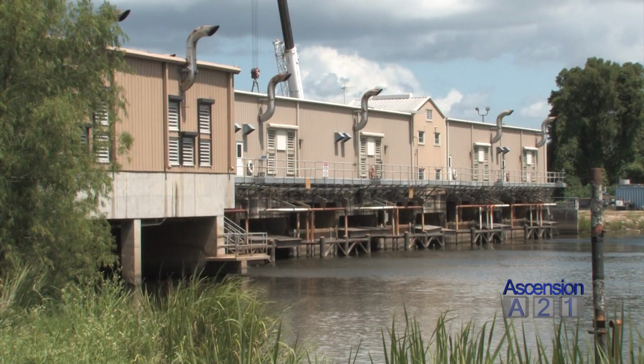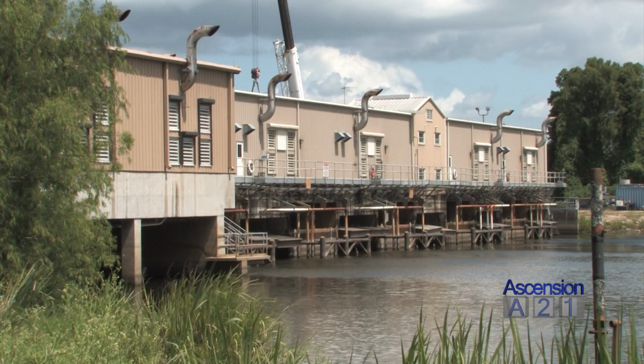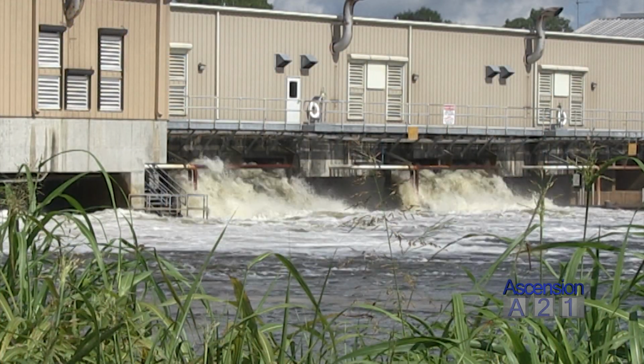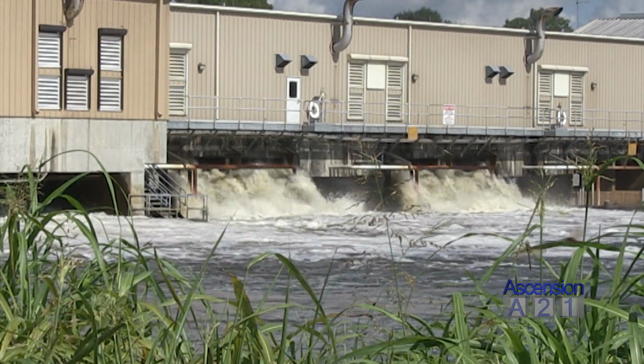We have 7 pumps and gearboxes here. 6 of them are working at the present time. Number 3 is out, of course. But our goal is to always have 5 running. That's what it was designed to work at. That's what our goal is at all times.